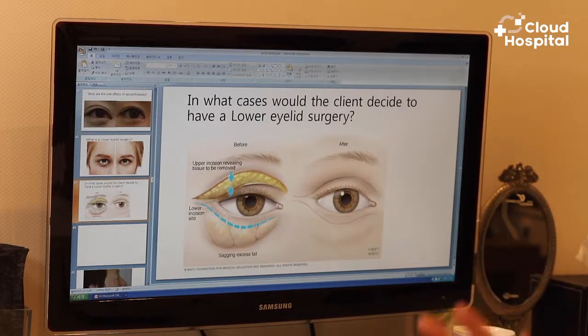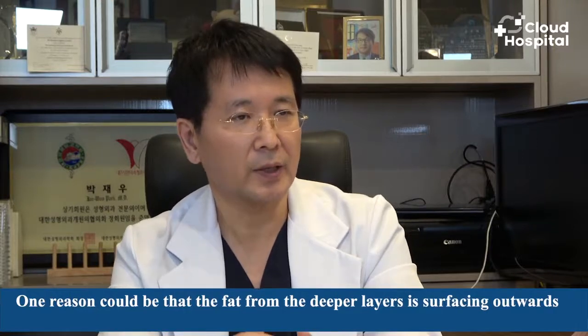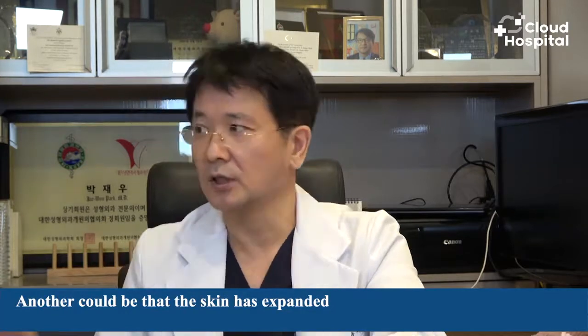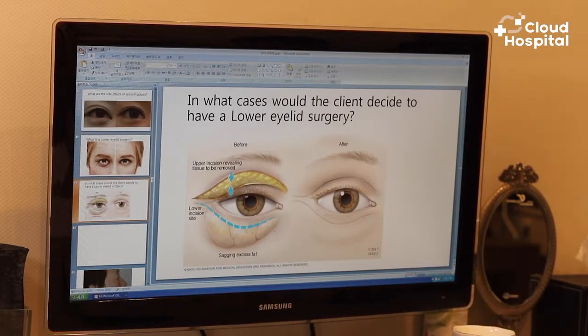We must find out what is causing the eye bags. One reason could be that the fat from the deeper layers is surfacing outwards. Another could be that the skin has expanded. Third, the skin may have sagged downwards. These are the three causes. We must address all of them. So we must discuss these issues with the patient.